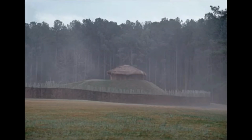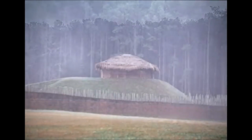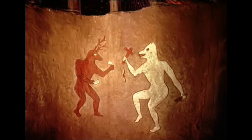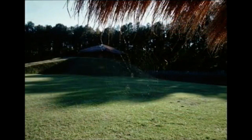Welcome to Town Creek Indian Mound. This is a place full of mystery. Who were the people who lived here? How did they live? Why did they build the mound? What was its purpose?